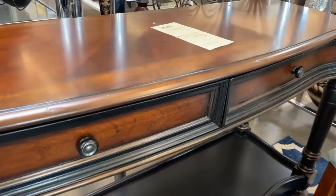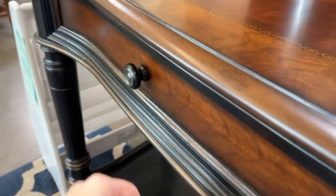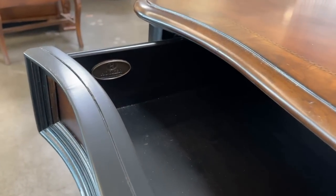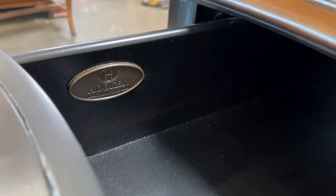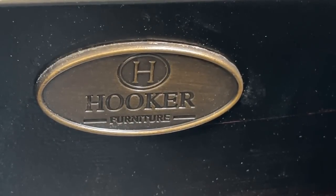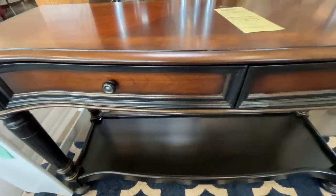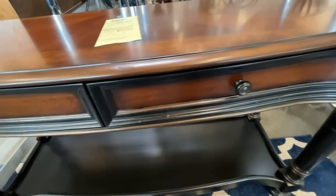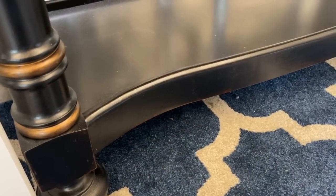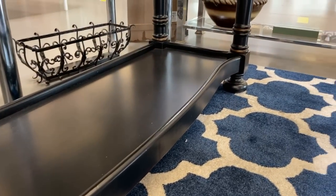And remember what we talked about with identifying the manufacturer. On a piece like this, that's $300, you would open a drawer and you would see a label, a sticker, anything identifying the manufacturer. And this is actually Hooker furniture. And that's a great library table. It would fit in a hallway, behind a couch, and it's in perfect condition. And you'll notice along the bottom, it actually has a rim. If you were stacking books or placing decorative items inside, then they wouldn't slip off. I actually quite like this design.